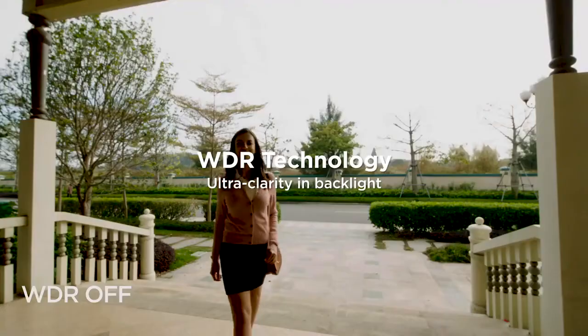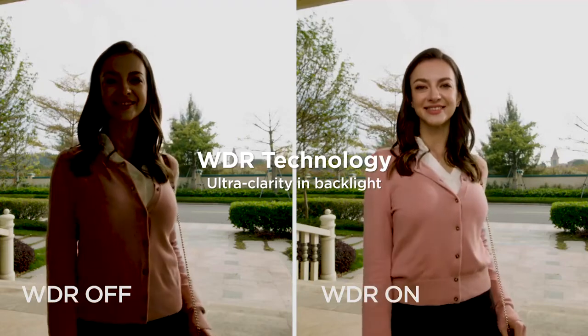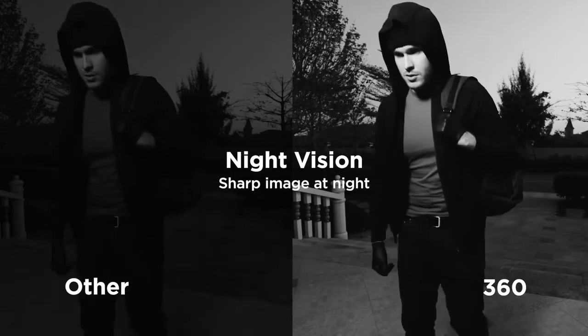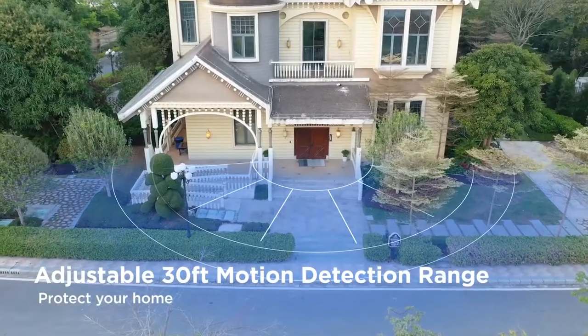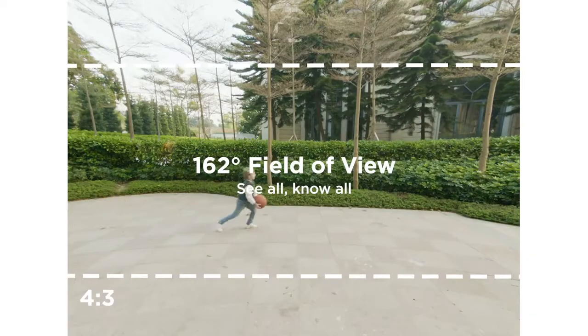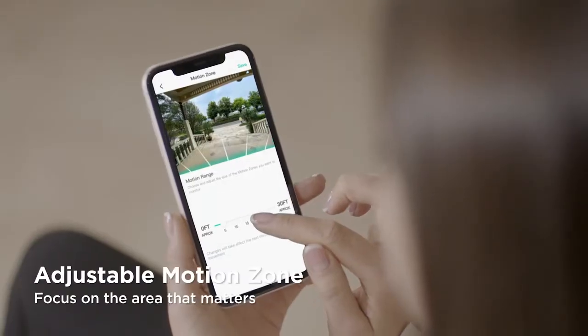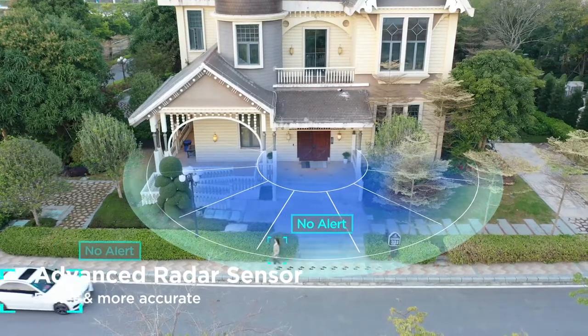With wide dynamic range (WDR) technology, the picture will not lose its details due to the backlighting. And night vision offers you a sharp view in the dark environment. The 360 Video Doorbell has a 30 feet large detection range, a 162 degrees wide viewing angle, and a tall 4:3 aspect ratio. You can also customize the monitoring range to filter the busy sidewalks and roads nearby.